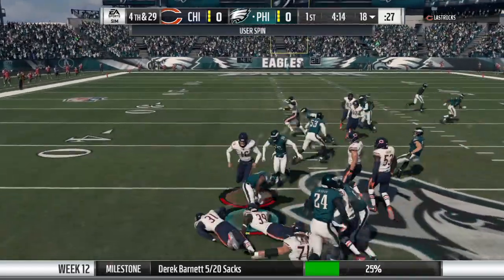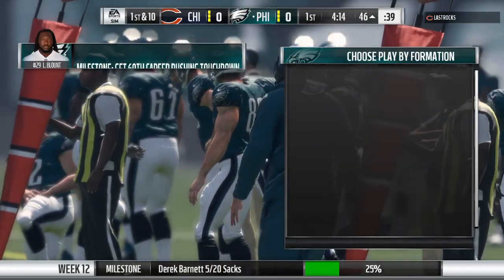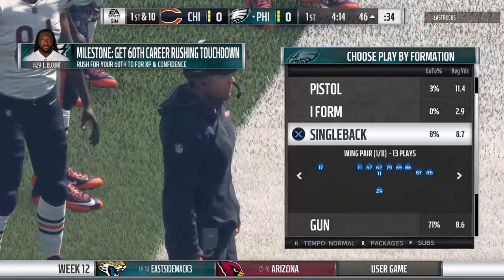Sproles, the return. A very good return that time. 18 yards. And the Eagles will have great starting field position here as they take over.